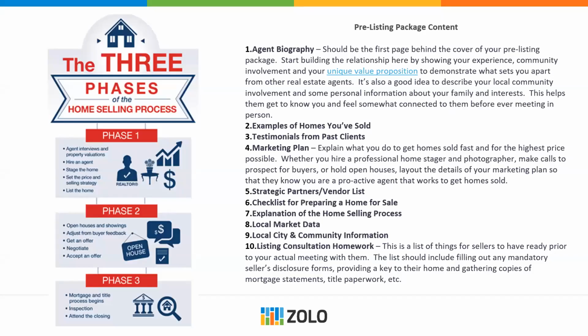And this might be something that you email to them. It doesn't have to be a fancy PowerPoint presentation or anything like that, but it could just be some information that you want to share with them before you actually show up to the listing appointment. And it may be sharing information about you and your experience. You might want to have an agent biography. This could be as simple as attaching a link to your website, which many times has an About Me page. So maybe you're just sharing that link with them so that they can take a look at that and get to know you a little bit better.